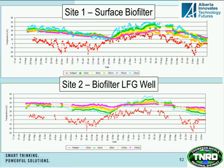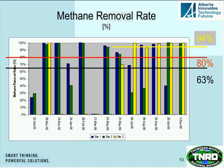Does this translate into methane reduction? Here we're talking about the removal rates of methane over the period of the experiment. Again, in the winter, it's not as high as in the summer. Overall, over the 15 months of the project, the mean was 63% removal. The median was 80%, and in the last 6 months, in the summer period at the last part of the experiment, we were hitting as much as 94% removal. So certainly it seems to be working in Leduc.